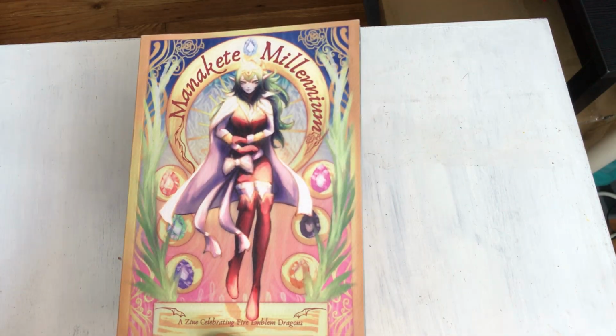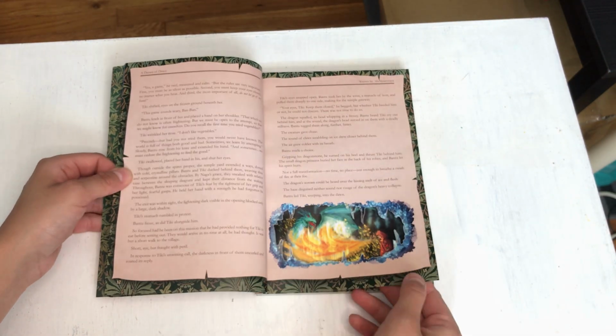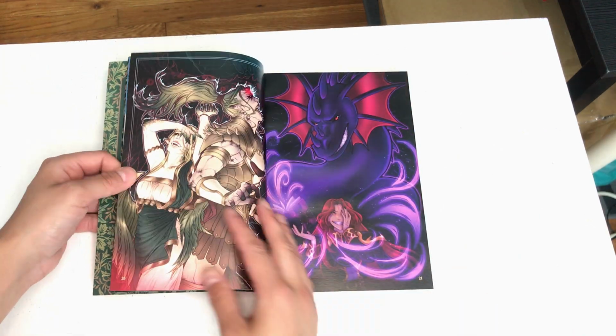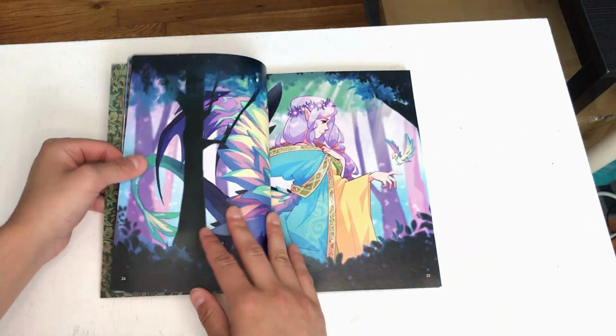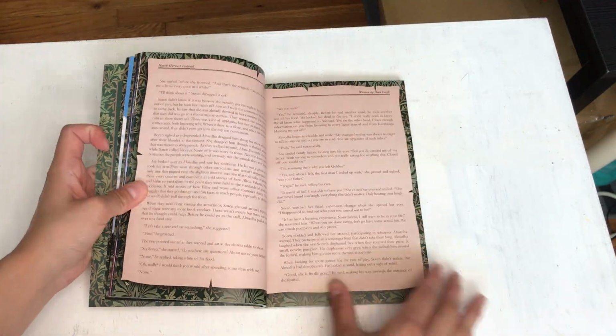So the next item I have right here is actually a Fire Emblem dragon focused design. As much as I do like Fire Emblem, I just don't really collect too many Zines, but this one was an exception just for all of the items that it came with. And this is of course the Manakete Millennium Zine, focusing on the various different dragons throughout the Fire Emblem series. So yes, very gorgeous art book overall, very, very thick, has quite a lot of pages to it. Cover, very nice overall, and the texture is kind of like watercolor paper, if anyone knows how that feels.